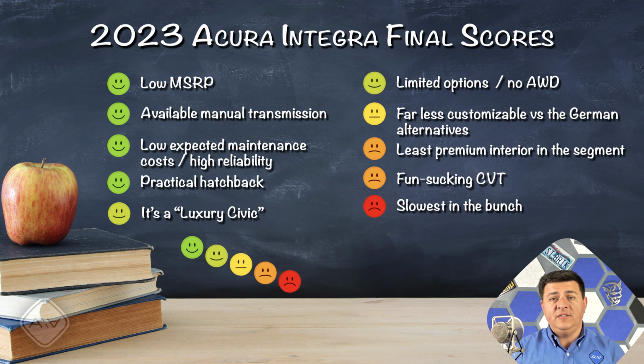Obviously, on the benefit side for this model versus the competition, we have the low MSRP. It is significantly less expensive than most of the competition. We have that manual transmission. Again, this is the only option that offers it. And we have lower expected maintenance, repair, and insurance costs on the Integra. Any way you slice it, over 3 years to 5 years, the Integra is going to cost you less than any of the German options. Whether we're talking about oil and fluid changes, dealership visits, or say curbing your wheel and wanting a new wheel, all of that is going to be less expensive on the Acura.